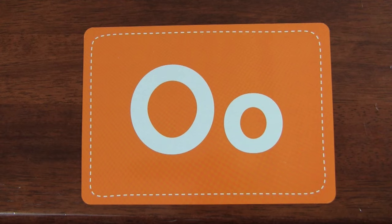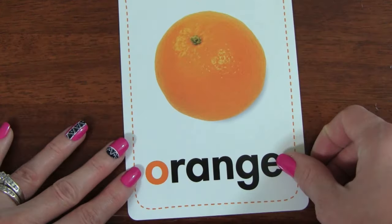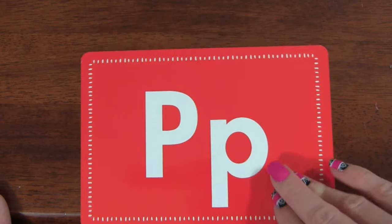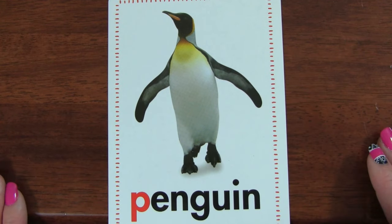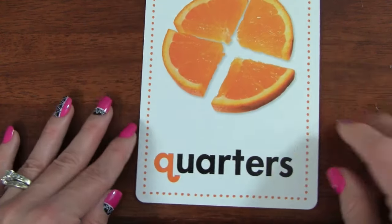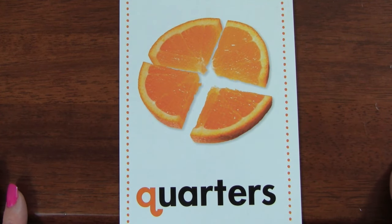O. O is for orange. P. P is for penguin. Q. Q is for quarters.